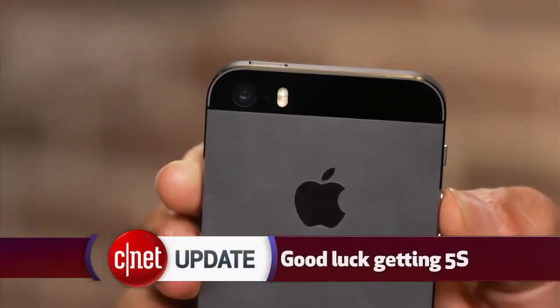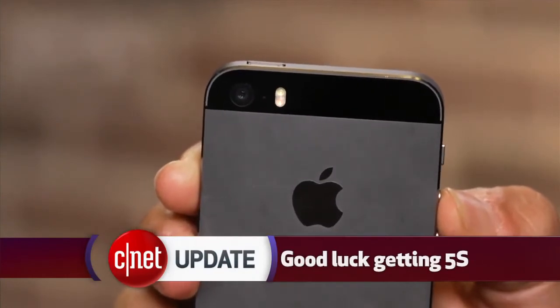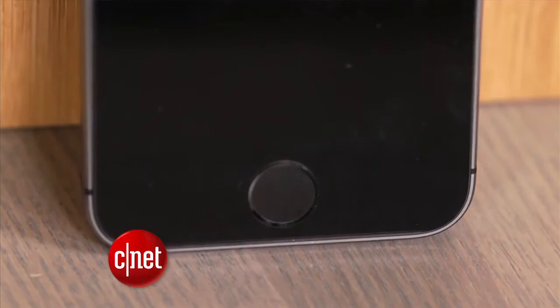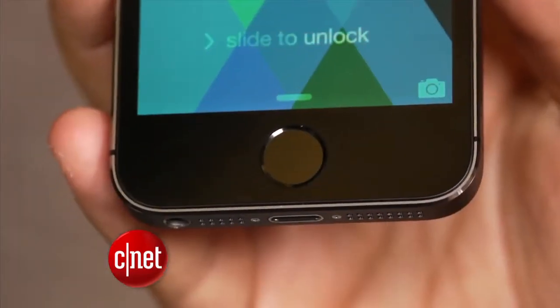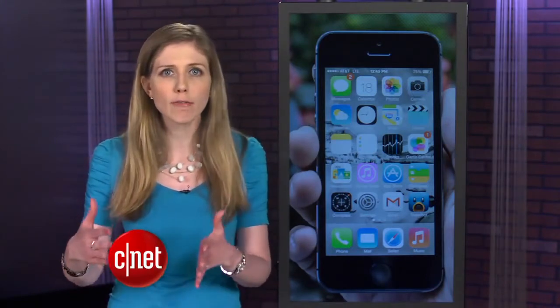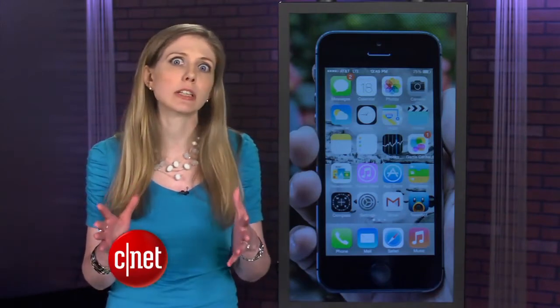There are multiple reports that there will be a limited supply of the new 5S compared to previous launch years, and it could be because the fingerprint sensor is more complicated to make. If you really want the gold color, that's going to be another challenge. There could be limited numbers of each color every store gets. Apple stores will likely have the most supply, but they will have the longest lines. Mobile carriers will have fewer, but you may have more luck at stores in smaller neighborhoods.